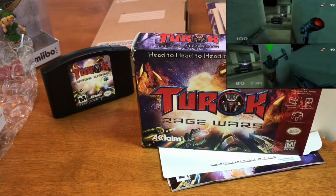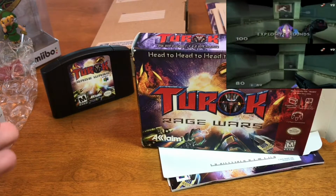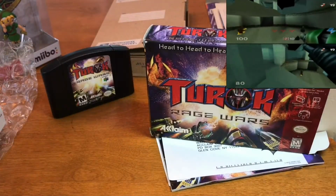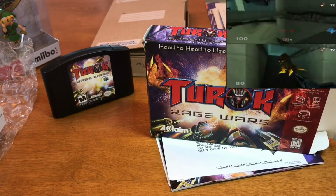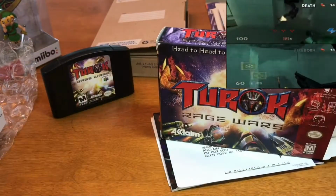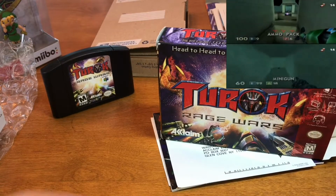Third in the Turok series released for the N64. The fourth one was Turok 3, so Turok 1, 2, Turok Rage Wars, and then Turok 3. So this is a good game if you're dying for some four-player multiplayer head-to-head combat. I got it for super cheap. You can get this game for relatively cheap.